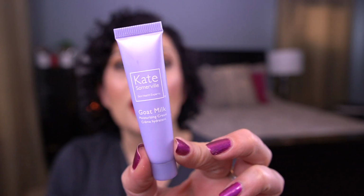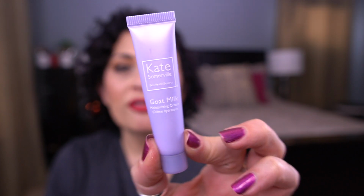And then the other product I finished from Kate Somerville is the Goat Milk Moisturizing Cream. This was okay. It's not my favorite. It's too liquidy for my taste, but it was okay. Would not repurchase that. Okay, so those were my empties.